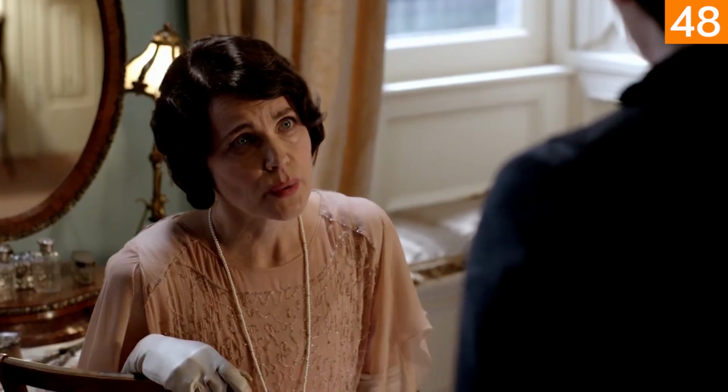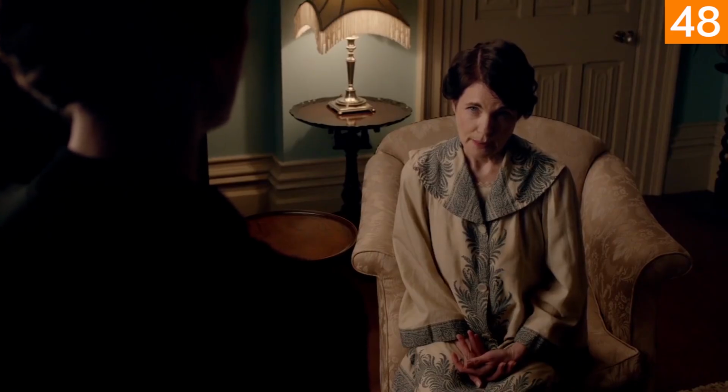Cora's character. You see, some people believe Cora's character was supposed to hook up with American audiences, and according to Julian Fellowes, that's not what Cora's purpose on the show is.